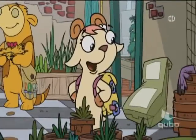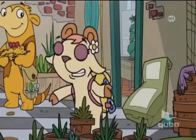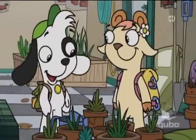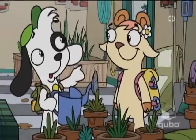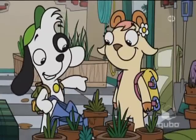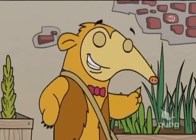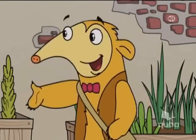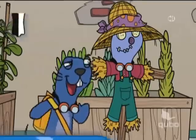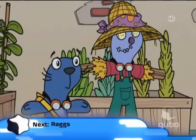I still don't get how you can grow plants on top of a building. All plants need are soil, seeds, water, air, and sunlight. Juan's garden has all of those things. And hungry birds, too. But not for long. Our scarecrow is good to go. Does it remind you of anybody?